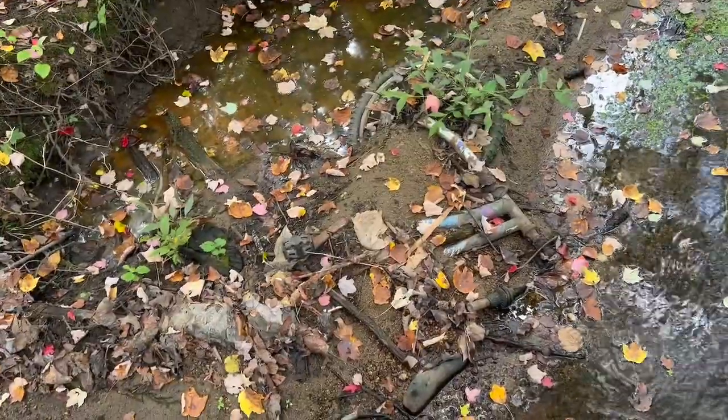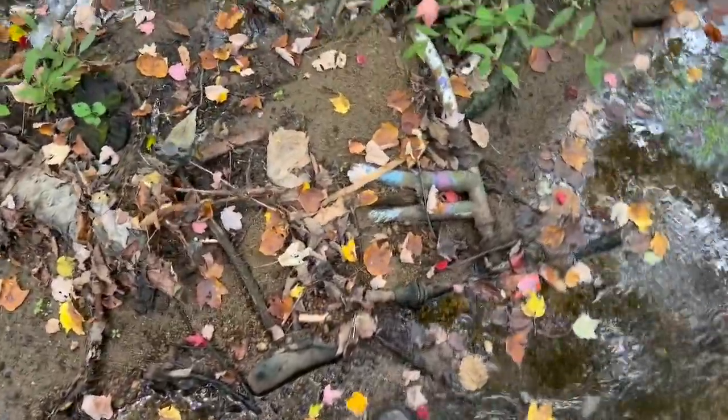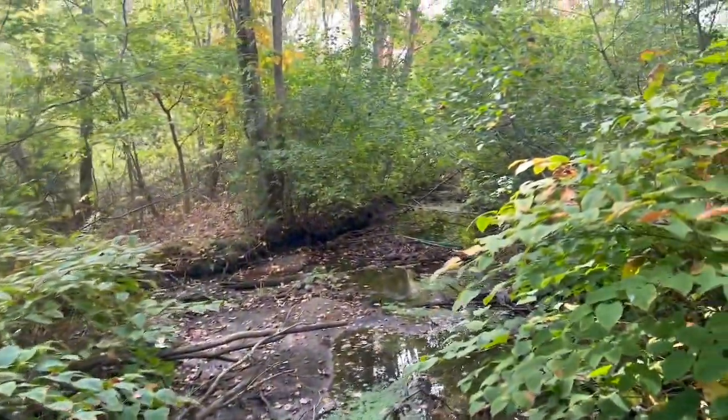There's that bicycle we've seen a couple times in the past. This thing has been firmly embedded in the sand and roots for, I don't know, a couple of years now. Maybe one of these days we'll get that out of there. I kind of walk by it all the time and forget it's there, though, to be honest, because I'm on the trails instead of the creek.